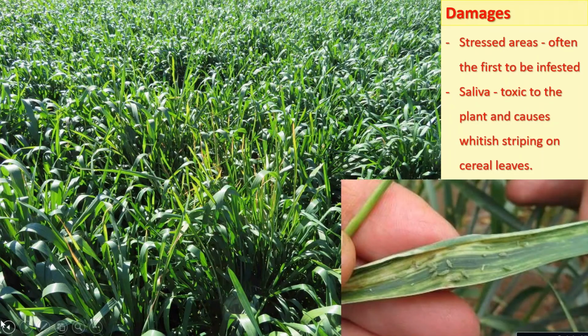Firstly, Russian wheat aphid will infest stressed areas in the paddock, which you can see from this picture. So this is a little patch where Russian wheat aphid is found. Usually it forms colonies in patches and attacks younger leaves, which have to be unrolled to be inspected. Leaves infested with Russian wheat aphid have long white or yellowish stripes. Sometimes stripes can be purple. That happens when the plant has been exposed to lower temperatures. These symptoms appear because of the saliva of this aphid, which is toxic to the plant.